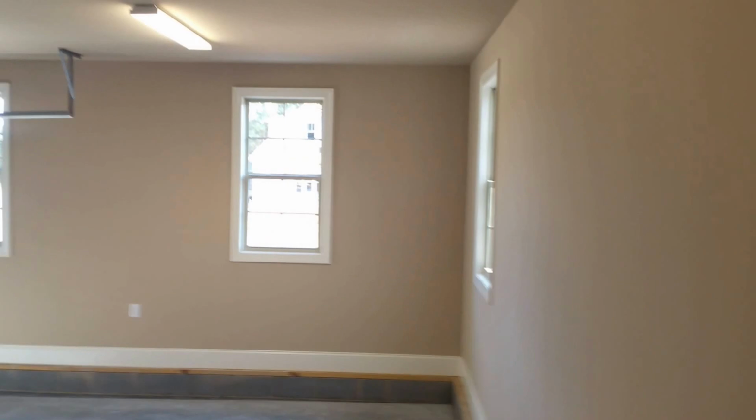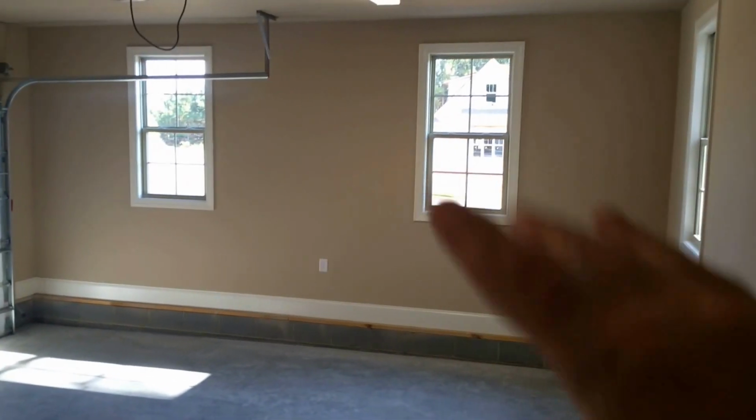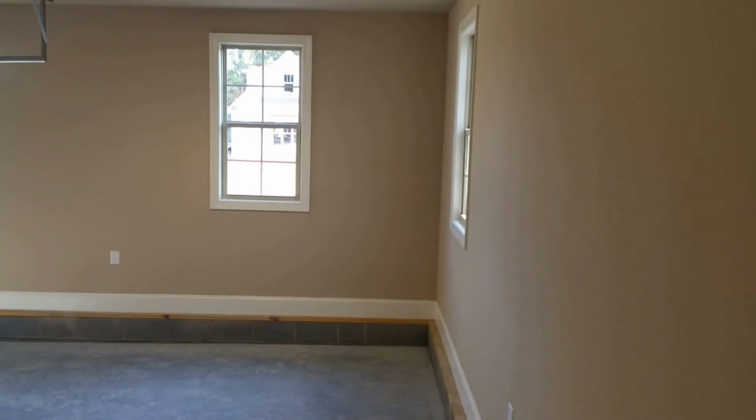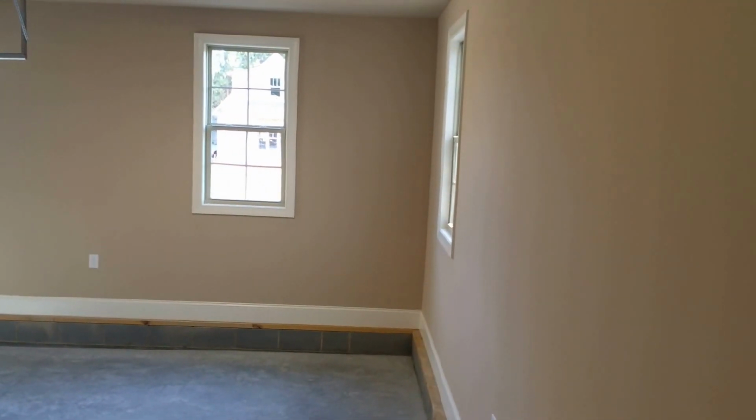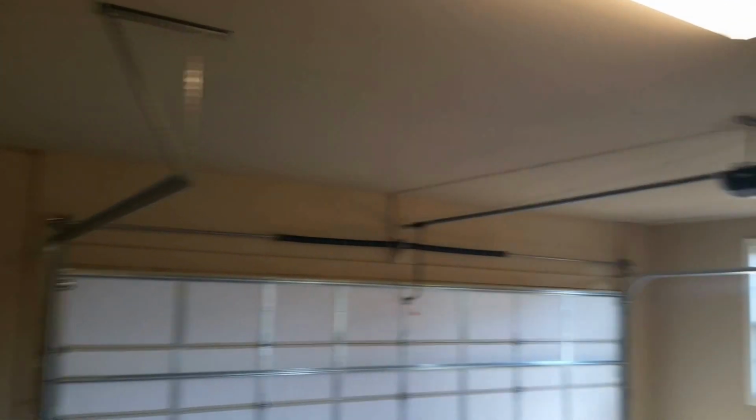Now in our garages, we like to finish them. Now we don't go extravagant, but we like to put a nice clean baseboard and paint them and put trim around the windows. Otherwise the wall just looks haggard, or if you don't sand the sheetrock, if you just leave the joints, it's just not a real attractive look.